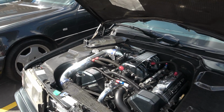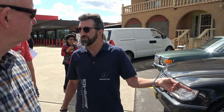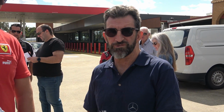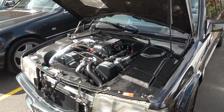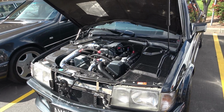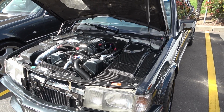So how much horsepower would this be? It's got 380 at the flywheel. So about 300 at the wheels. Yeah, it's been a nice job. They've done a nice power to weight ratio. Fantastic. And we heard this thing idling before, and it's got a nice, well balanced, very nice idle to it, nice and cammy. APs on it. It's always nice to hear Mercedes sounding a bit more like a muscle car.